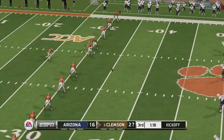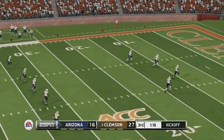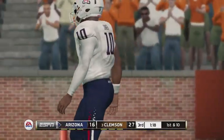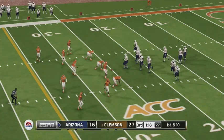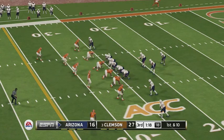Potter ready to kick. Sends it sailing downfield. This one's going to be down in the end zone for a touchback. There's got to be some sense of urgency to this offense right now. They don't have the luxury of wasting drives if they want to get back in the game.